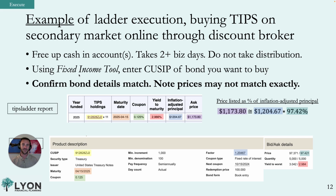Then, most discount brokers call their tool the fixed income tool or their bond desk, for example. Basically, if I'm going to do this online, I need to find the actual window in which I can go and buy these individual securities. And it all starts by just entering the CUSIP. So I go to my tipsladder.com tool, copy and paste the CUSIP from the TIPS Ladder report, and put it into the program. This, I think, was a printout from the Vanguard fixed income tool, and it's going to spit out all the details about the bond, and ultimately I can purchase those bonds through the broker in a specific account. Again, this is just an example on the secondary market.